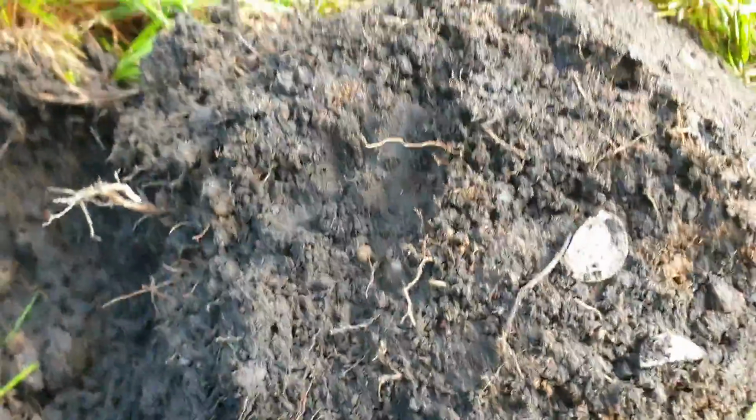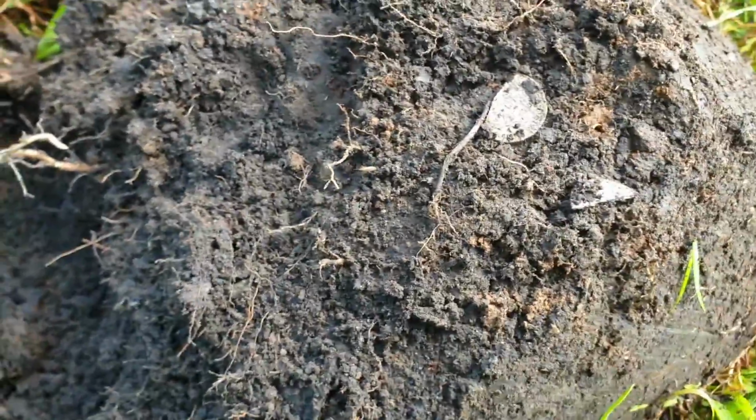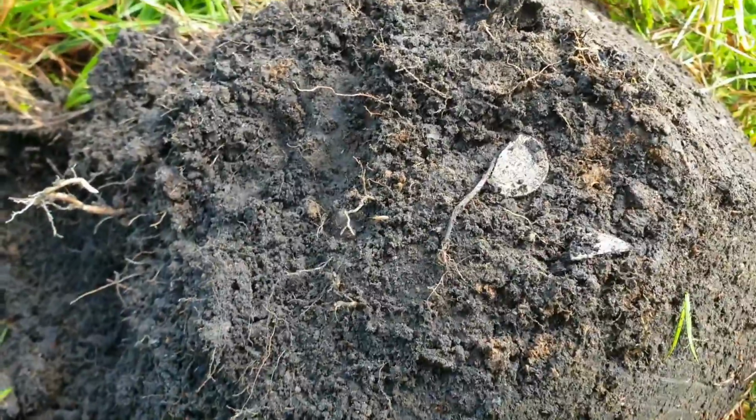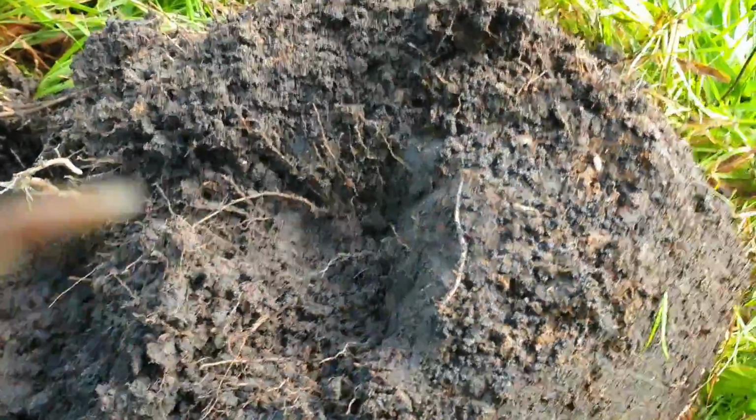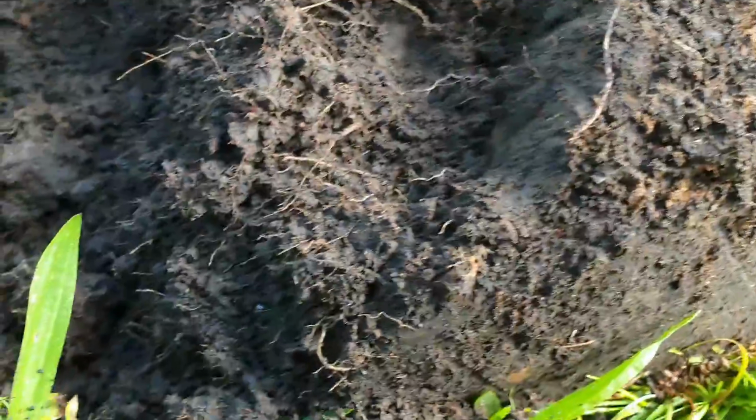Oh, silver bits. Are you an ammy? Probably an ammy. Got a minute, I'm too excited. I can't think. I go, what am I going to do? I'll just sit in the grass. I could have a right wet bum at this rate.